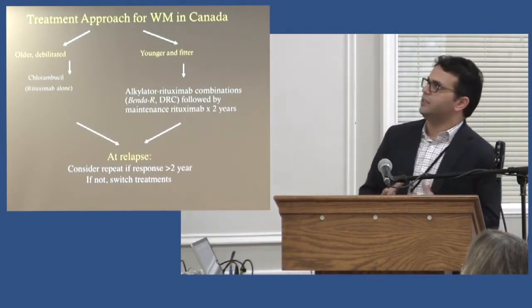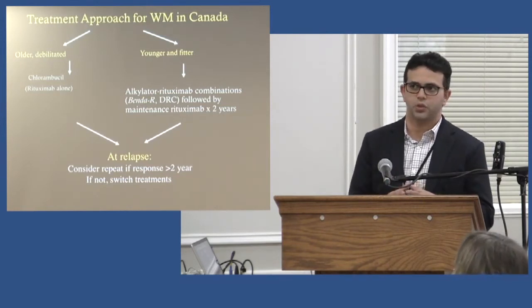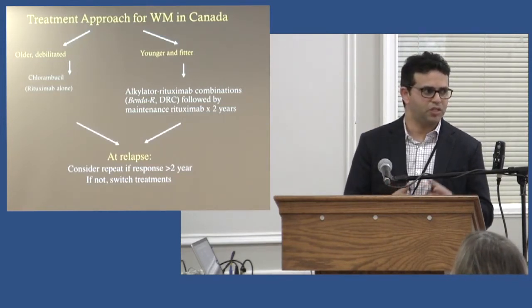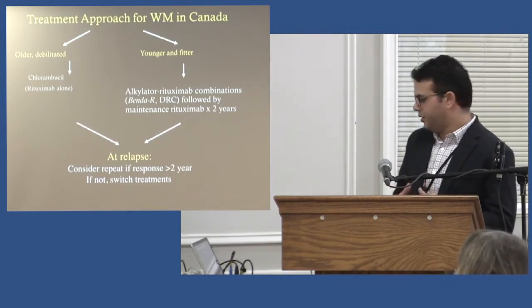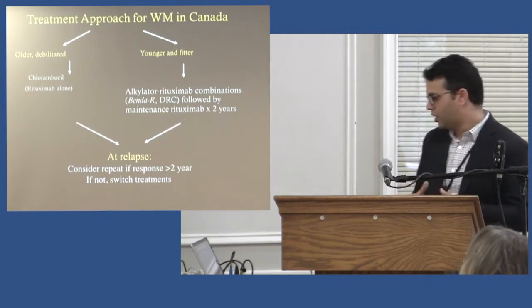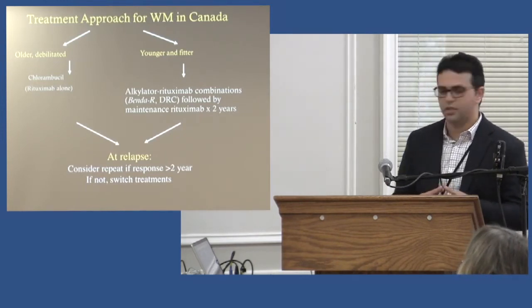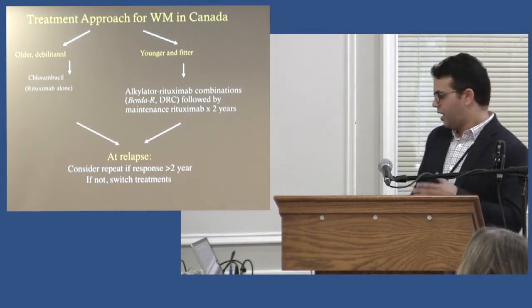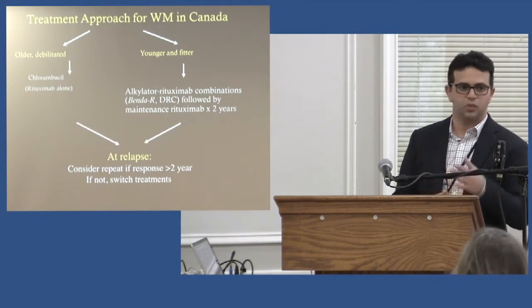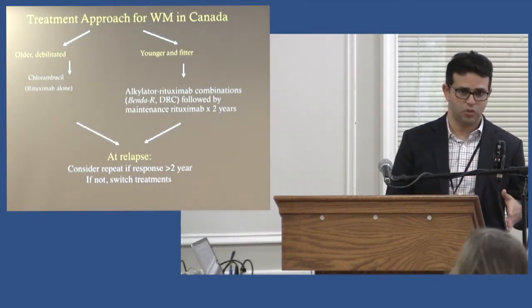And from that, the treatment approach for patients who have Waldenstrom lymphoblastic lymphoma here across Canada, as a first line, looking for patients who are younger and fit, is bendamustine and rituximab as a first-line therapy. That's what we use here in our center. And then following that, we also have access to give rituximab for maintenance for 2 years.